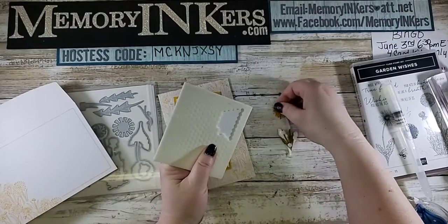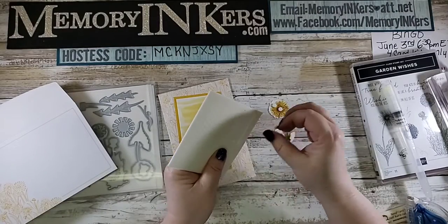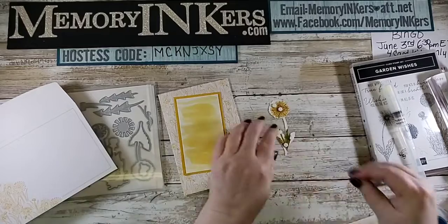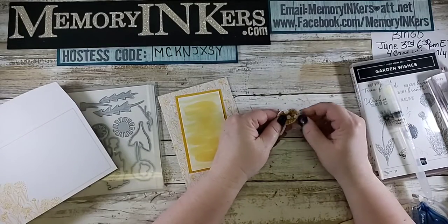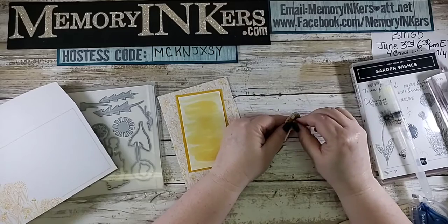Okay, so normally on a Tuesday tip, I don't finish a card. I mean, I should, but I just don't always. So I've just got some on there, not being real particular about where they're at.